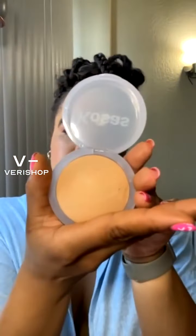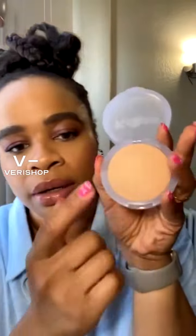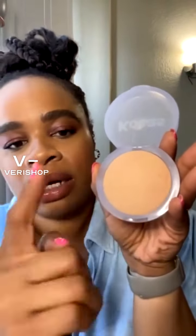But yeah, I really like it. I'm not really a powder girl. Powders can be hit or miss for me because, like I said, I like to straddle that dewy line. Powders really aren't your friend when you want to keep it dewy. Let's call a thing a thing. But this is bomb. I really like this powder. And again, it comes in an array of shades.